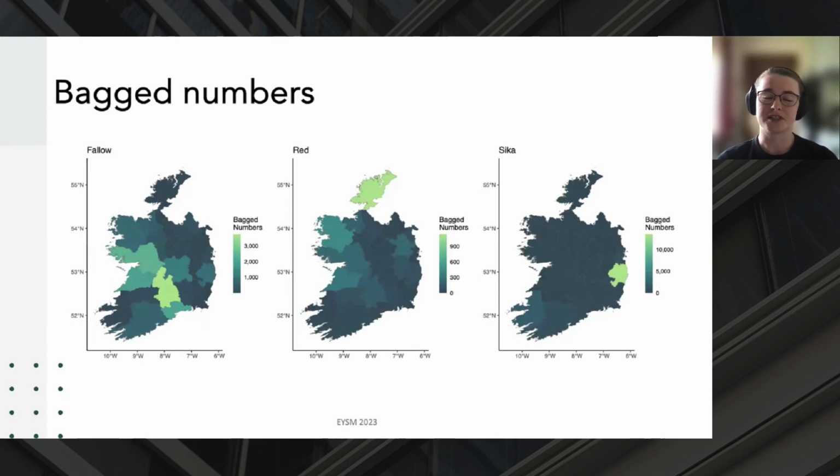So we take hunting season from 2017 and 18. The hunting season in Ireland doesn't follow a calendar year, it merges between the two. It starts in September and runs until about March. And across here, we just have the three different species in the 26 counties of the Republic of Ireland, and what we call the bag numbers, so the returns that the hunters have given to each of the counties.